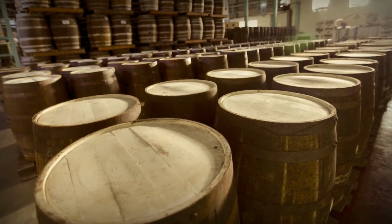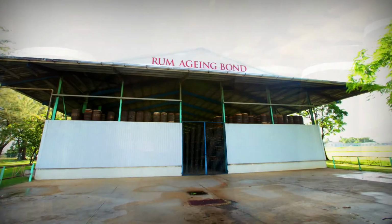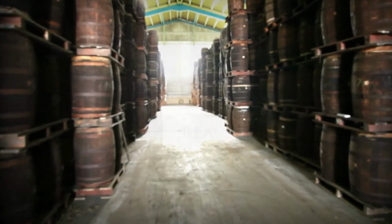Maturation is where we use top-quality oak barrels to store the rum so that it can age to maturity. The barrels are stored in one of 4 massive aging houses, where over time they impart flavors from the lignins and tannins in the wood.